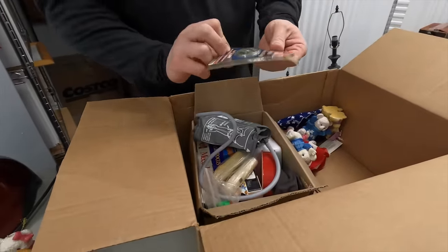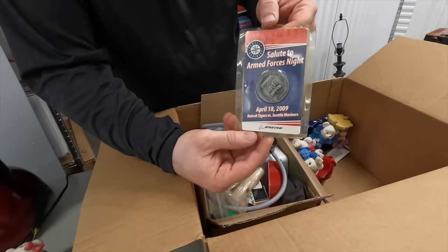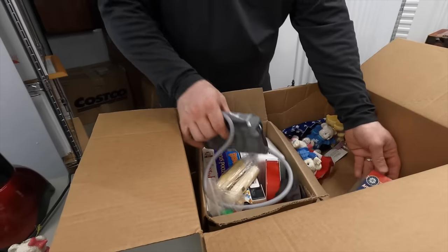Okay, here's a little coin. What kind of coin is it? It's an Armed Forces coin. I've never seen that before.